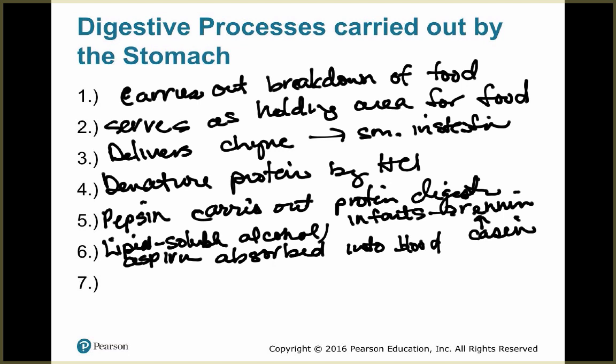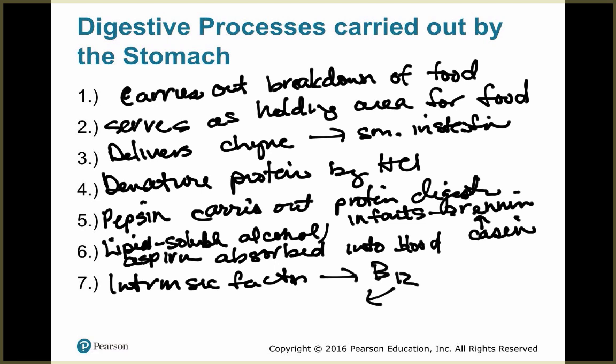And the only stomach function absolutely essential to life is the secretion of intrinsic factor. And if you remember, intrinsic factor is for the absorption of vitamin B12. And if you remember, why is vitamin B12 important? Because it's needed for red blood cell maturation, right? And it can lead to pernicious anemia if you lack this intrinsic factor. So these are all the different digestive processes that are actually carried out by the stomach.